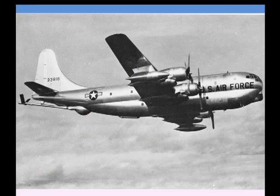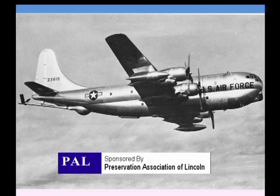Here we see the last of Boeing's KC-97 line arriving at Lincoln. About 888 of these aircraft were ultimately built, and if you're somewhat familiar with the B-29 bomber, this was the last of the B-29 subtypes that would be built by Boeing. After this, the jet KC-135 tanker would be constructed from 1956 on.